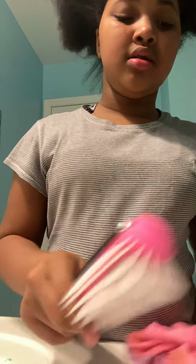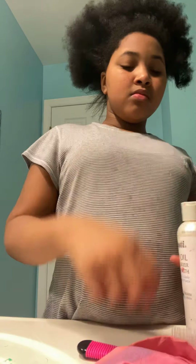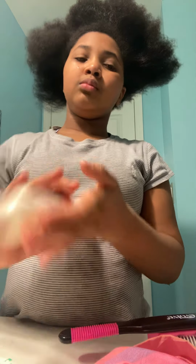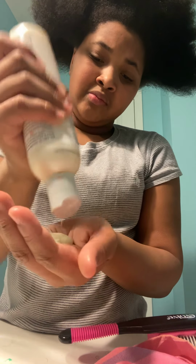Okay, so I'm gonna use detangler brush, bonnet, conditioner, and moisturizer. So first, I'm gonna brush it out with the detangler brush. Turn this one on.